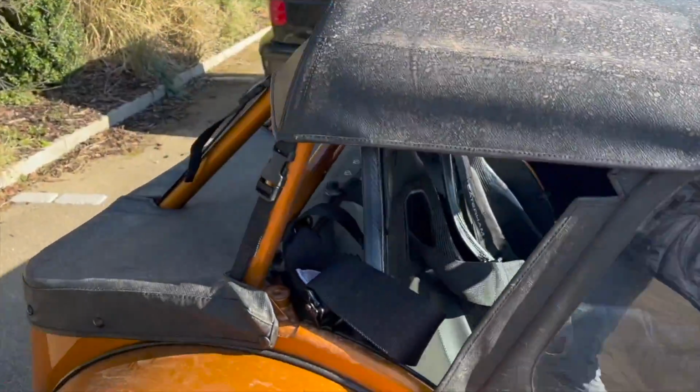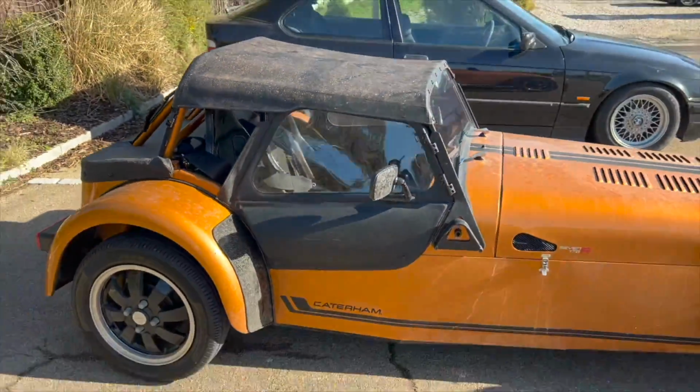Which means you can get a half roof and a full roof. The full roof took me so long to understand how to put it on, about half an hour in the pouring rain, which wasn't fun. It's more there for protection than anything else. The half roof is perfect for it. Even if it's drizzling, you actually don't get soaked at all. And it means you still get that rush of wind in your hair that you want with a Caterham.